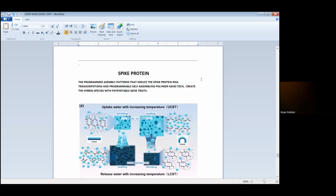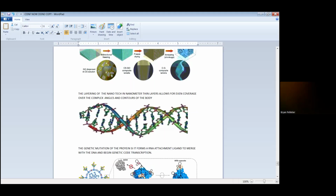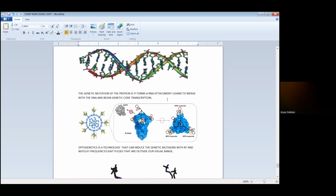And I just want to touch on the spike protein, because this connects with the RNA. And the spike protein is how the RNA can attach to our DNA. And I posted recent documents in this last week, if you go to my sites, on how the crystalline fibers are attaching to the DNA, and they're using that to transmit signals to the body, the organs, and the basic programming of the DNA structure.